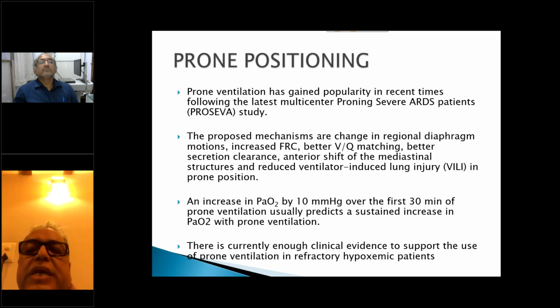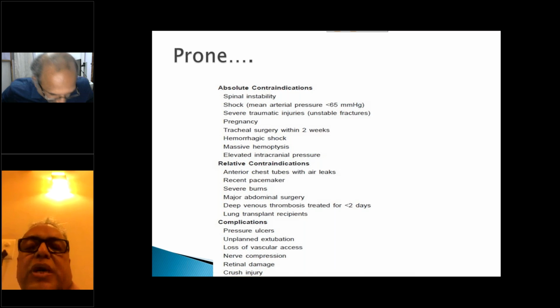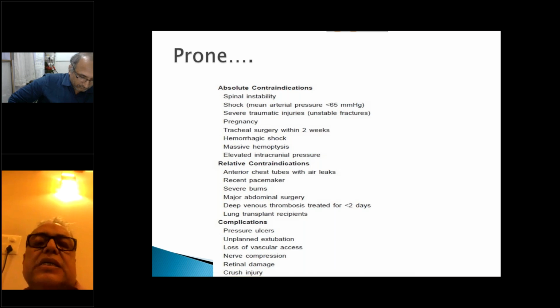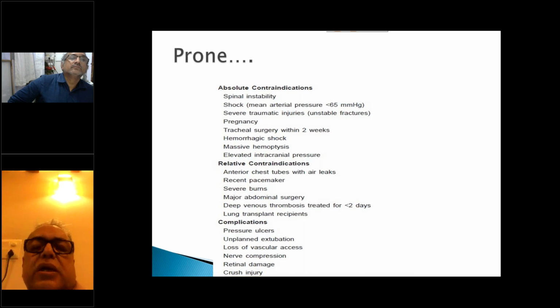So what we need to understand is that if you want to prone a patient, prone early, prone at least for 12 to 16 hours in 24 hours, don't prone for 5 hours. You will have the benefits of proning seen after 5 to 6 hours. So that is important. Don't expect that the PO2 will improve very quickly. You should also understand that there are certain contraindications, absolute and relative, which are on the slide, but the unit has to be very comfortable. It is a laborious process, but with practice, after your learning curve, you will be very comfortable with proning.